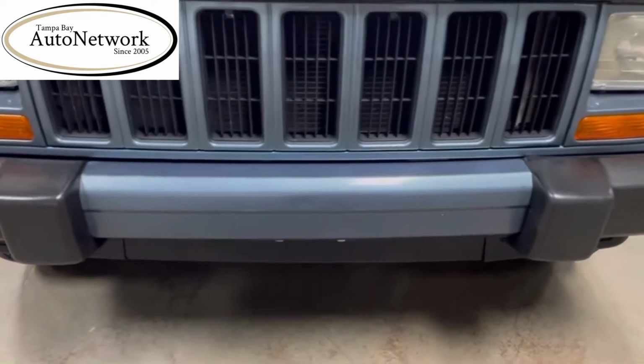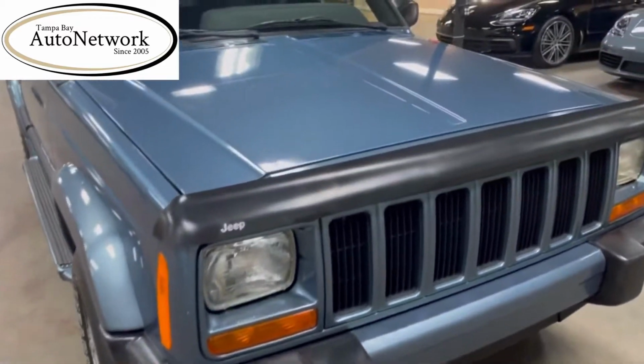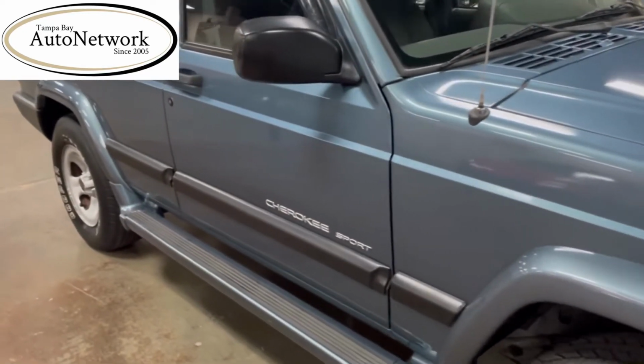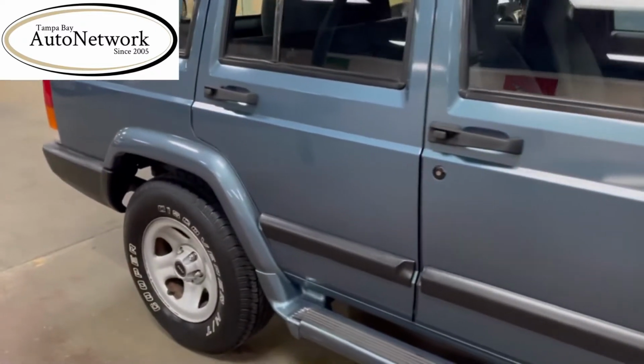A few chips on the front bumper. Nothing you wouldn't expect, of course. A couple light surface scratches there on the hood. No dents or dings. Beautiful shape. A couple of chips here and there.